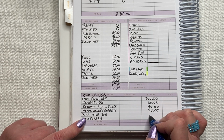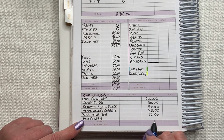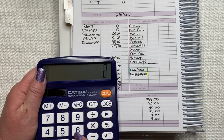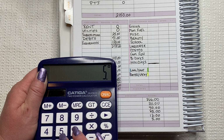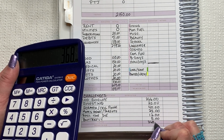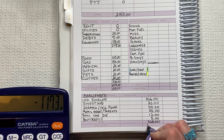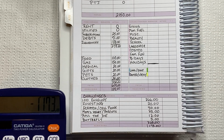The Roll the Die, I always plan $12. Sorry, my hand is kind of in a funny way. And then the Butterfly Challenge, I'm going to do $5. So we're going to total these up real quick. $368. And then we're going to take that from the 1,541. That leaves me $1,173. And we're going to move on to my pink binder.